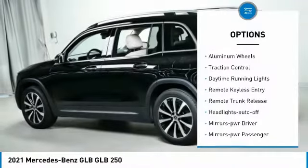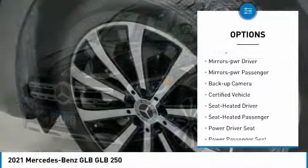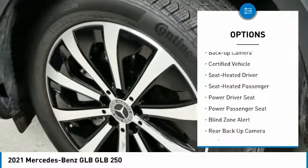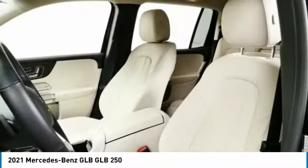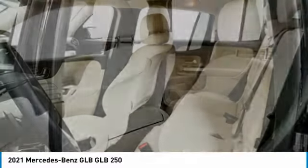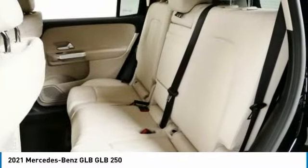All-wheel drive, aluminum wheels, traction control, daytime running lights, remote keyless entry, remote trunk release, headlights auto off, mirror memory, mirrors power, passenger, backup camera. Wouldn't you look great in this vehicle? Stop in today and see for yourself.